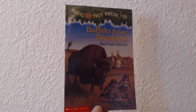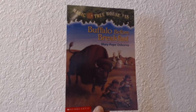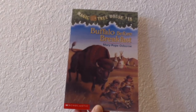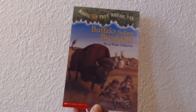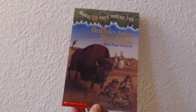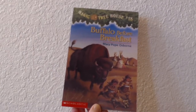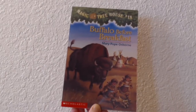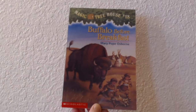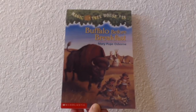Buffalo Before Breakfast, a Magic Tree House book by Mary Pope Osborne. The main characters are Jack and Annie. Many of you are familiar with Jack and Annie and their adventures in their magic tree house. Name that genre. If you said fiction, give yourself a point.